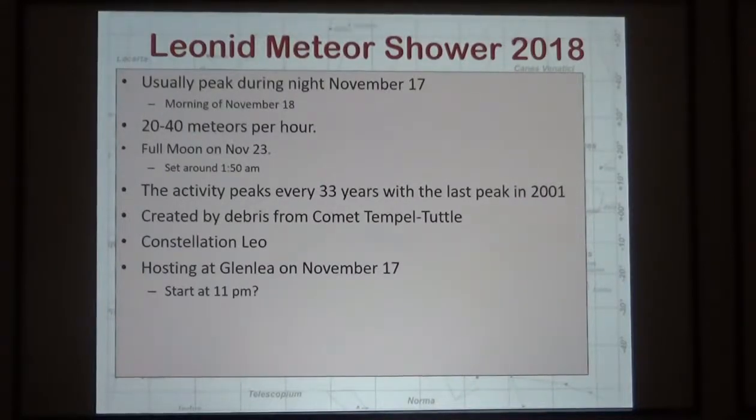Unfortunately, we do have the full moon on the 23rd, but it's going to set around roughly 1:50 a.m. So I'll see. You may want to stay up for it if it's a clear sky, but we're not getting that many clear skies this year. So if we do get it, I might take the advantage and go out. Okay, now another thing I kind of found interesting was it peaks every 33 years. So the last time it peaked was 2001.